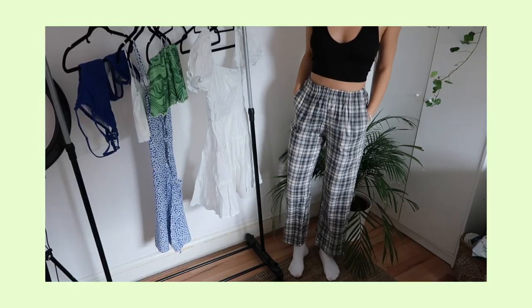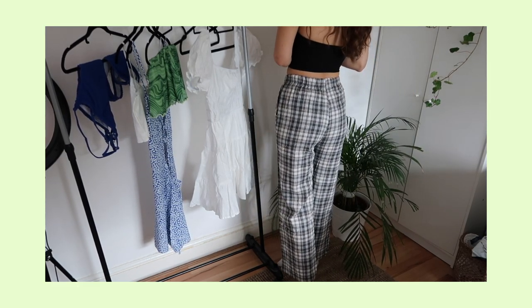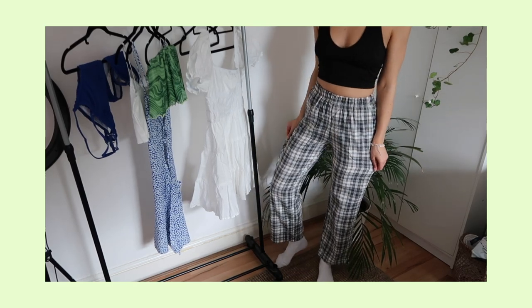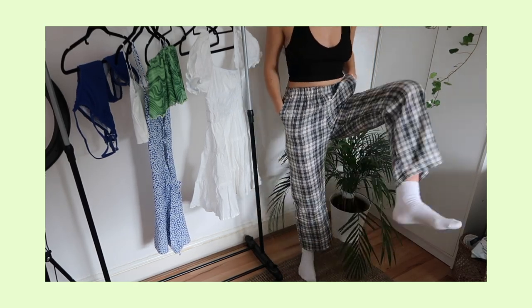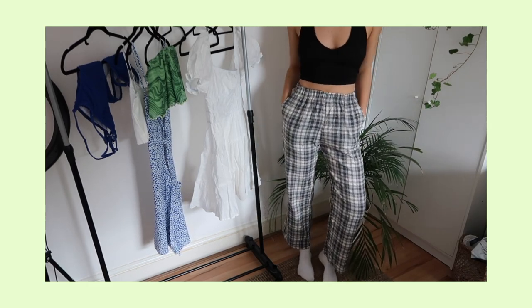So next we have these trousers. They are kind of like pajama trousers, to be honest, and they are a little bit too short. I'm not sure if they're supposed to be short like this or they are just too short for me, but I'm not sure if I want to keep them or not. I mean, the back looks fine. They have 2 pockets. I kind of like the print. It's kind of pajama, but also very casual with a leather jacket or just with a crop top like this and some sandals.